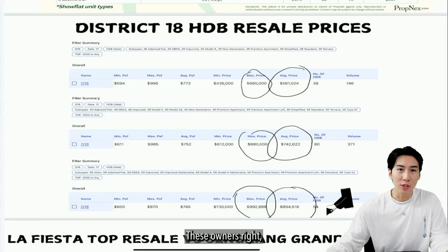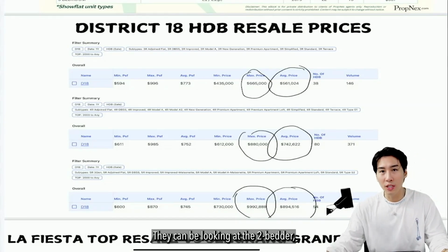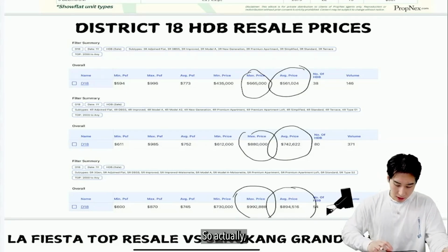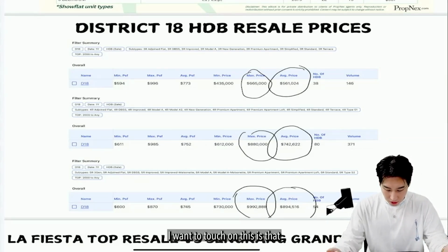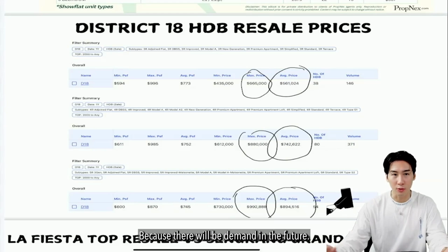These owners can potentially be your exit strategy. They can be looking at the 2-bedders, 3-bedders, or even the 4-bedders of Parktown. So I want to touch on why developers build more units for the 2 and 3-bedders: because there will be demand in the future.